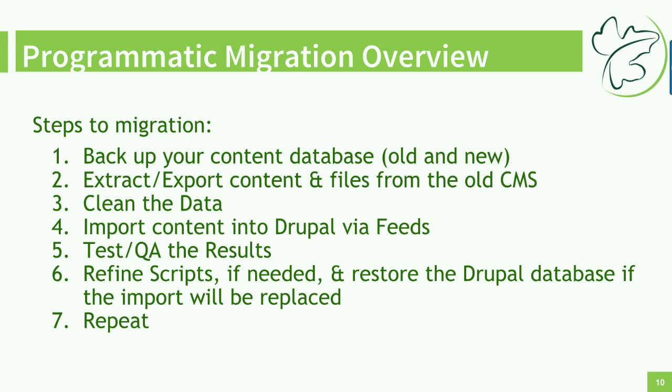So, the first step is, of course, back up your content database. It's amazing to me, and Bessie didn't fall into this category, how many folks aren't actually doing regular backups, or if they are, they're not restoring periodically to make sure that their backup is a good backup. Right? So in this case, we were backing up our Microsoft SQL Server database.